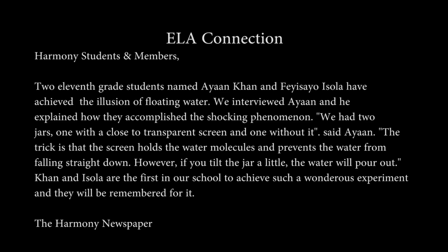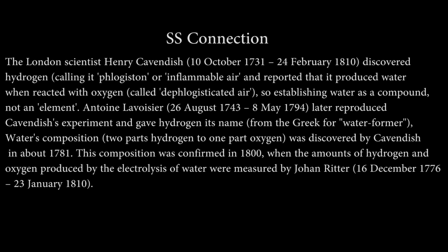"We had 2 jars, one with a transparent screen and one without," said Ayan. "The trick is that the screen holds the water molecules and prevents the water from falling straight down. However, if you tilt a jar a little, the water will pour out." Khan and Isola are the first in our school to achieve such a wondrous experiment, and they will be remembered for it. Harmony newspaper.